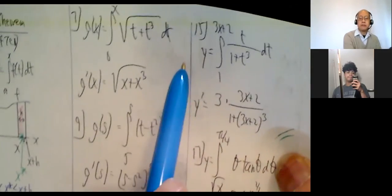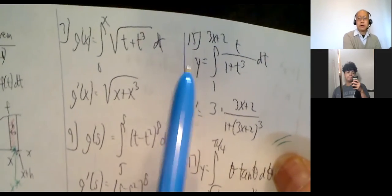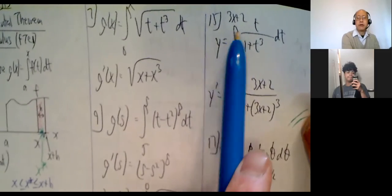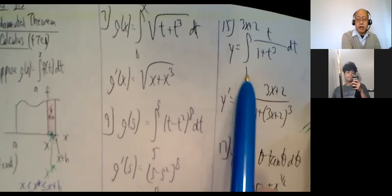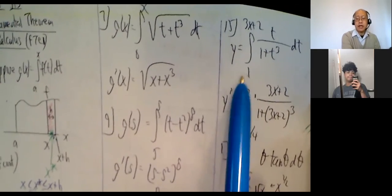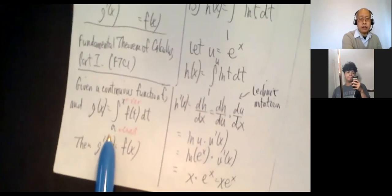Okay, 15. So now for the shortcut. y equals blah, blah, blah. So algorithm, what do I do? 3x plus 2. First, let's check. Constant on the bottom, variable on the top. Is that true? Correct. So if all they said was x on the top, and by the way, it doesn't matter what number you have here. It can be 1, it can be pi, it can be a billion, negative a million. As long as there's a constant on the bottom, the fundamental theorem of calculus part 1 that we proved, we went through the proof of it, will work regardless of what the number is here.